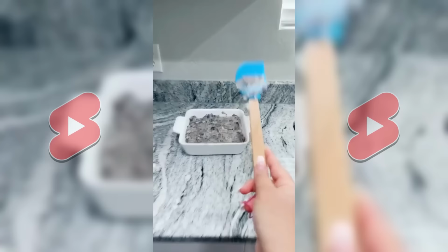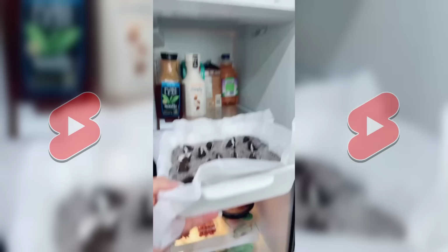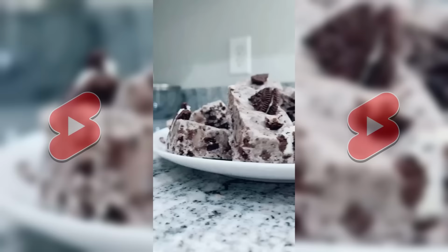Oh my god, I forgot the parchment paper. If you want, you can add extra Oreo pieces to the top. Leave it in your fridge for a few hours and I'll see you in, I'm just kidding. There's not gonna be a part two. Yes, it's been a few hours. Now I gotta cut it into squares. Now you know how to make Oreo fudge.